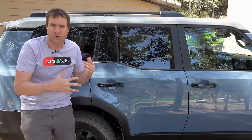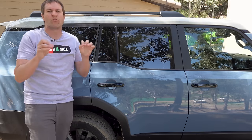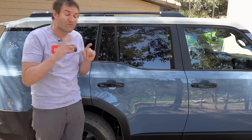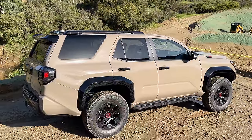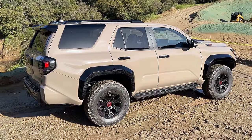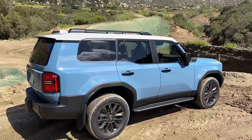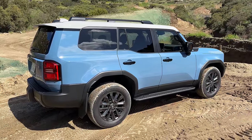You settle for a 4Runner, you aspire to a Land Cruiser, but for me, it doesn't quite work that way. Allow me to explain. For one, I think the 4Runner looks better. That's especially true of the TRD Pro model. I just think it has more of a muscular, bulky look, where this is kind of a little bit cartoonish and maybe a little bit overstyled. I just like the look of the 4Runner better.